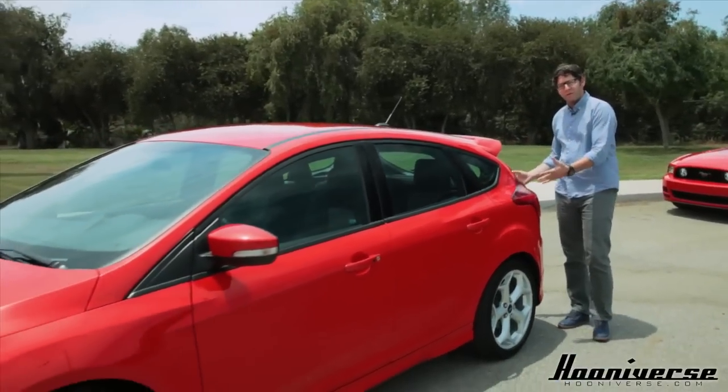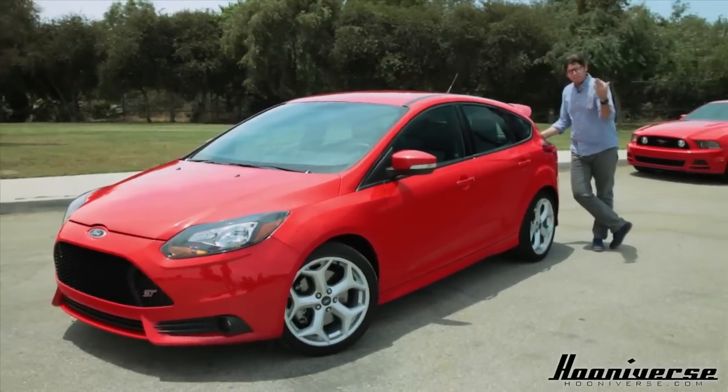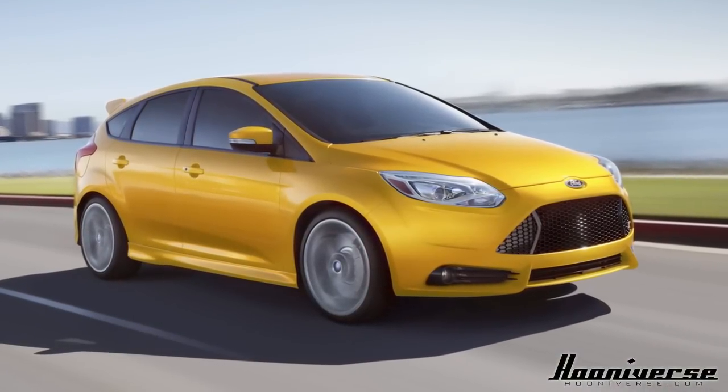This is the new Ford Focus ST. It's a hot hatch, it's front-wheel drive, it's turbocharged, it's a blast, and we're gonna take a closer look at it. At first glance, it looks like you're staring at your standard 5-door Ford Focus hatchback.